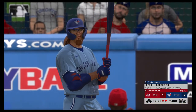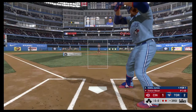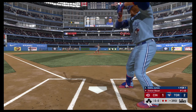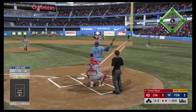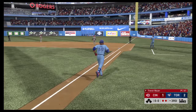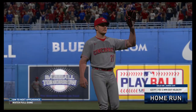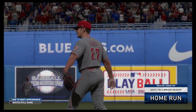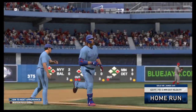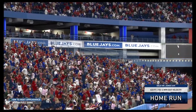Digging in for his second at-bat, Eddie James. He'll try to follow up the double in his last at-bat with another big hit right here. First pitch of the at-bat. To right field and deep. Look at this thing go. And out of here, and I mean by plenty. That ball was crushed. A solo shot here to straightaway right field. One shy of the magic number now. 49 home runs thus far, and it gives the Blue Jays a 3-1 lead.